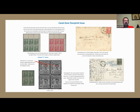I've had the opportunity since I put this together to do some additional research, and one of the other Canal Zone collectors has the actual archives for the American Banknote Company: the documents, the telegrams, the letters, all the communication that went back and forth between the American Banknote Company and their agent in Panama. So I've had the opportunity to read the 1923 versions of these, and I'm waiting to get the 1924 to get the rest of the story.